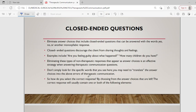No. How many children do you have? Two, three? That's not therapeutic, right? And we don't need to include these ones. Eliminating these response types when they appear as answer choices is an effective strategy when answering therapeutic communication questions. Don't simply look at the specific words that you see here. You may need to translate the answer so that you know if it is a yes or no answer.